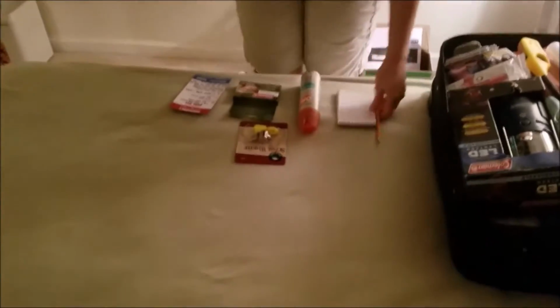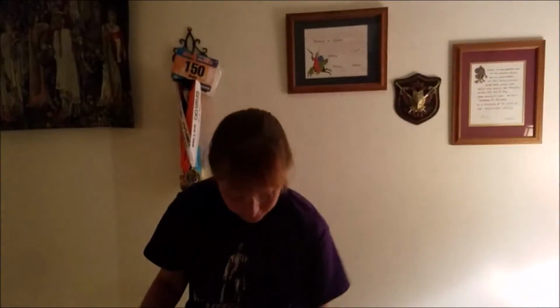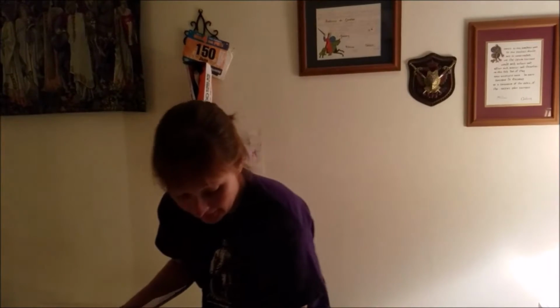So you can see that there's still some things laid out here. These are things I added extra that aren't on here. Bug spray. You can buy bug spray now. That's for the Zika virus. It's a little stronger. This one is just for the West Nile virus. So definitely get some bug spray. You're in a tropical state. If there's moisture, rain, humidity, there's mosquitoes.